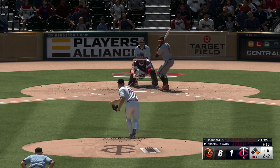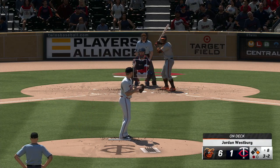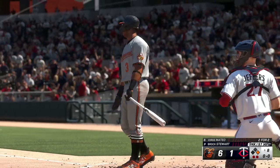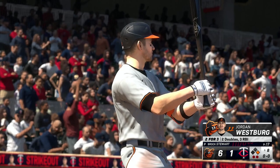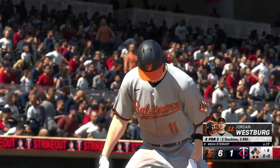And a pitch. Right, and that's a little bit high. And the count is full. And that's awfully close. I don't know how you take that. He's seeing the ball out of the pitcher's hand really well right now. Swing and a miss. Struck him out. Here's the second baseman, Jordan Westburg.